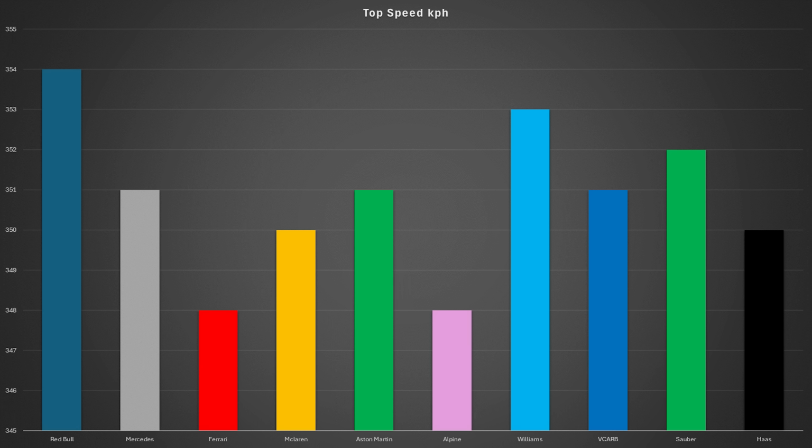In terms of top speeds, it is somewhat surprising to see that Ferrari are actually a little bit down when it comes to top speeds. I would usually expect them to be somewhere near the top, especially at Monza. This tells me that there's probably a little bit more to come from the Ferrari power unit as the weekend progresses. Also, Haas were not the fastest car in a straight line, which, well, usually they are.